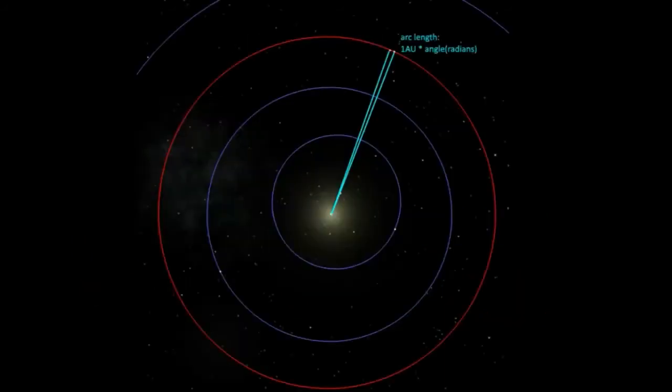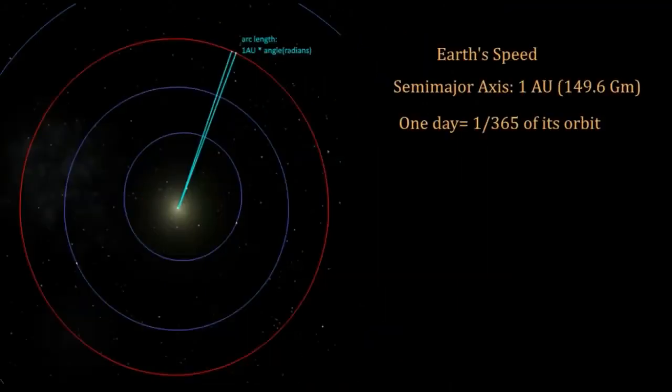How can we find out how fast a planet is moving? Well, if we know the semi-major axis and are given a length of time, we can come up with a good approximation for a planet's average speed. Again, we may as well use Earth as an example. We know that our semi-major axis is 1 AU, which translates to roughly 149.6 gigameters, or 149,600,000 kilometers. And 1 day is roughly 1/365th of our orbit. With that, we have an arc length. In other words, the distance Earth just traveled in that 1 day.